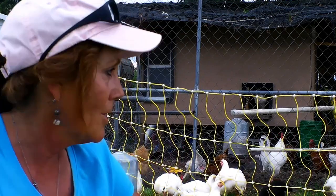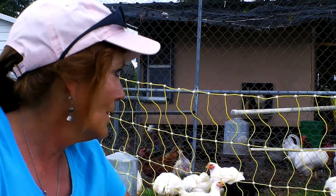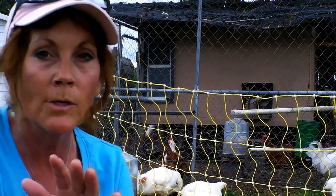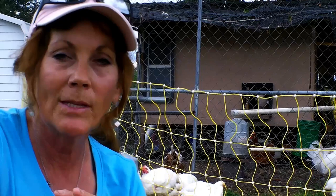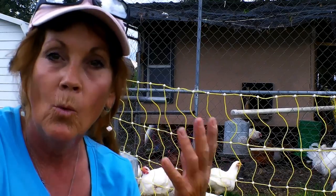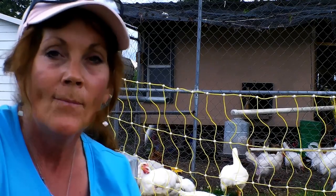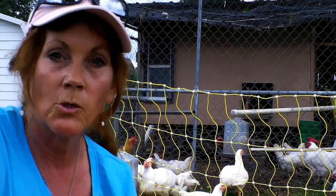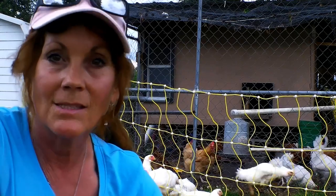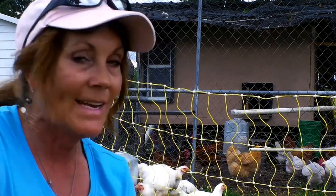Okay, guys, I just want to show you my little meat birds here, which are not little anymore. They are on their own. Now I've got to figure out the time, and when the time is right, I'm watching them. I'm not going off what everybody else says, because I believe you have to look at each animal and see what you are to do. Just like when I moved them from one cage to the other as they grew, I would watch them and see if they were outgrowing it. I watched them so I would know what the next stage is, what responsibility I am to take.